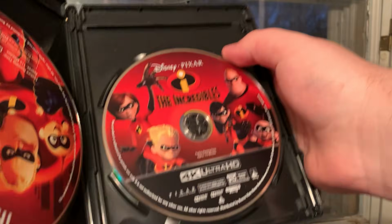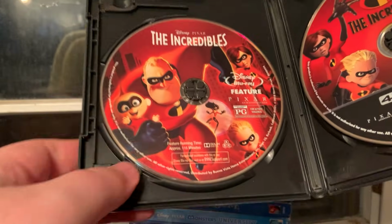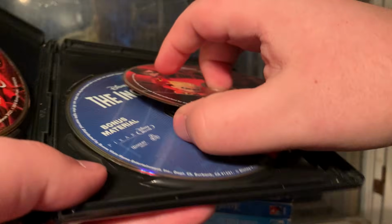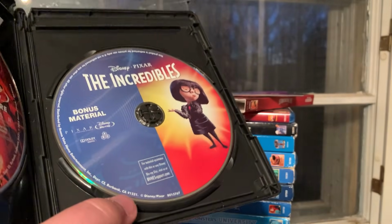Here we've got the digital copy code. Here's the 4K Blu-ray, which has Mr. Incredible, Elastigirl, Dash, Violet, and Jack-Jack. Here's the regular Blu-ray disc with the movie, which has those same characters. And then lift it up. This is the regular Blu-ray disc with the bonus features, which has Edna Mode. That was also from the original 2011 Blu-ray release.